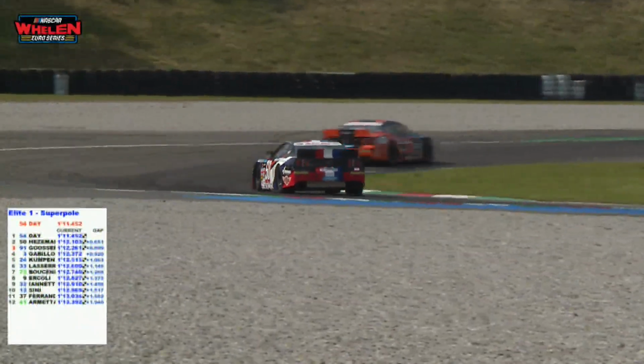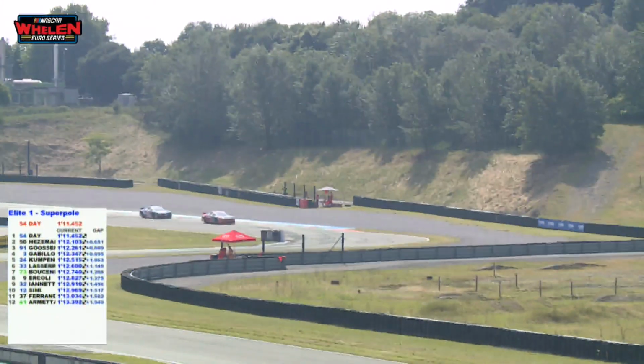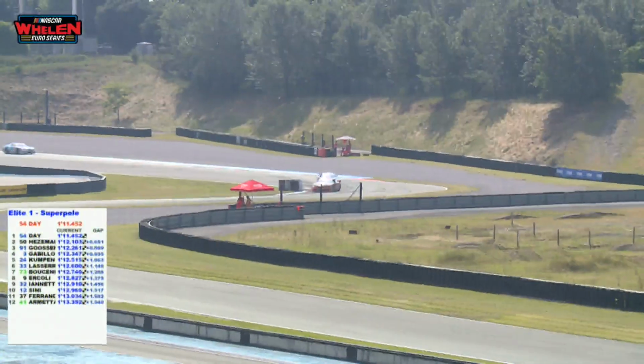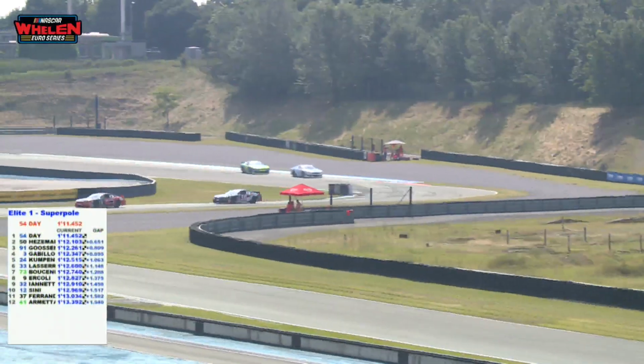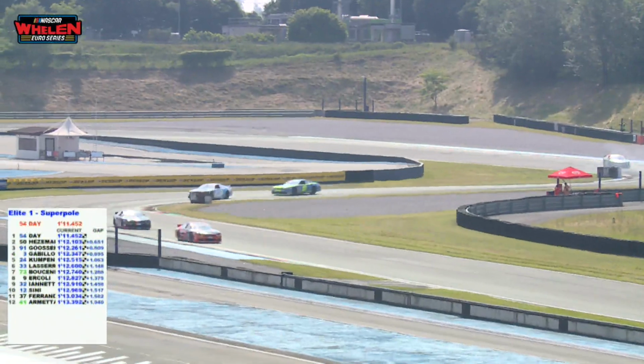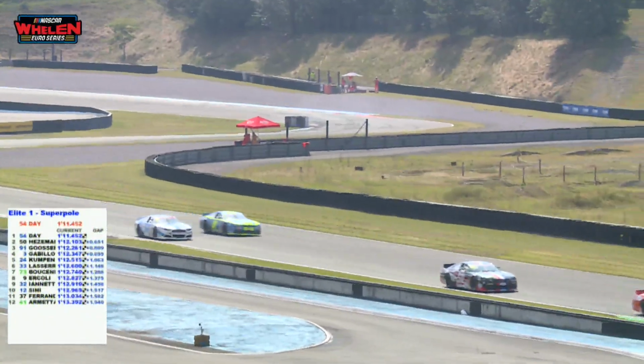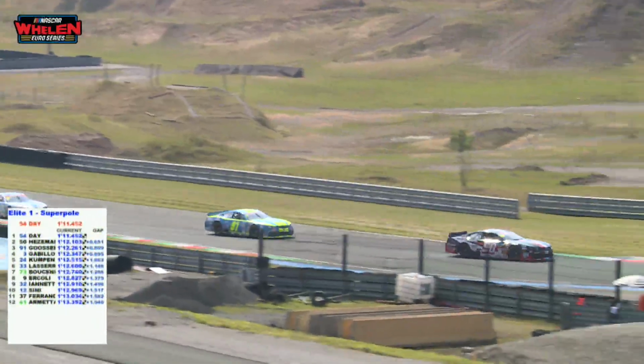He had all the pace at Valencia, but couldn't really show it at the wheel of that number 50 car. And for a man who is new to the NASCAR Whelen Euro Series, he has done wonderfully well so far. But is it going to be enough? Because Fred Gabion was still on a quick flying lap, and as Fred comes over the start-finish line, which he has already done, he goes fourth quickest.